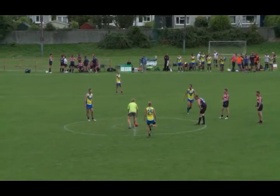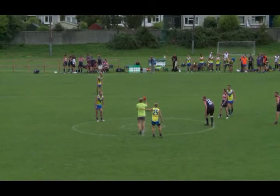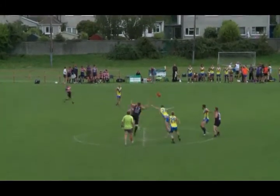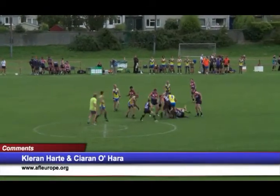Sweden are going to have to kick 4 goals plus to keep this. Interesting setup in the middle here. We've got number 3, Alistair McKinnon, looks like he's tagging number 13 there for Sweden. Ball goes up into the ruck. Sweden over the top of it.